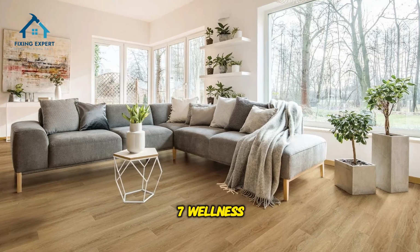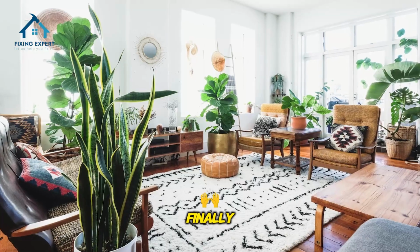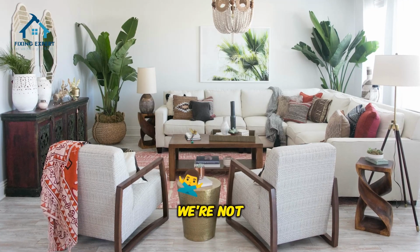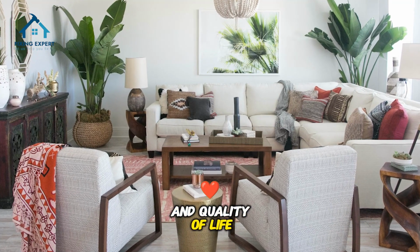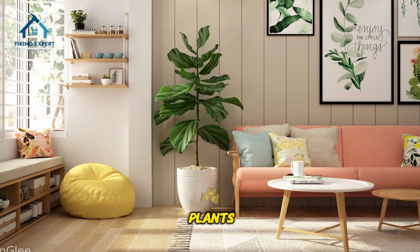7. Wellness-focused living room design with plants. Finally, let's look at how to use plants to create a wellness-focused living room. In 2025, we're not just thinking about plants as decoration. We're thinking about how they can enhance our well-being and quality of life. Here are some ways to design a wellness-focused living room using plants.